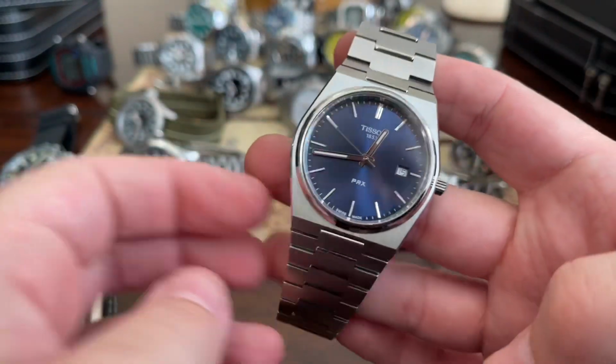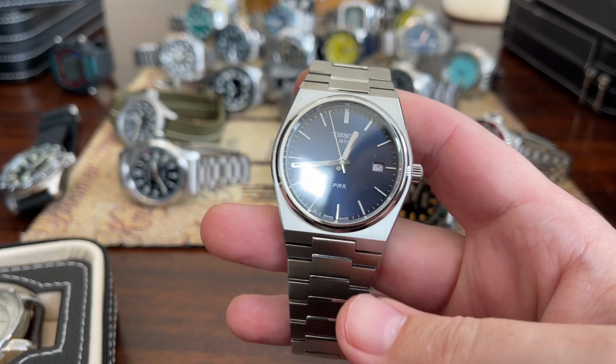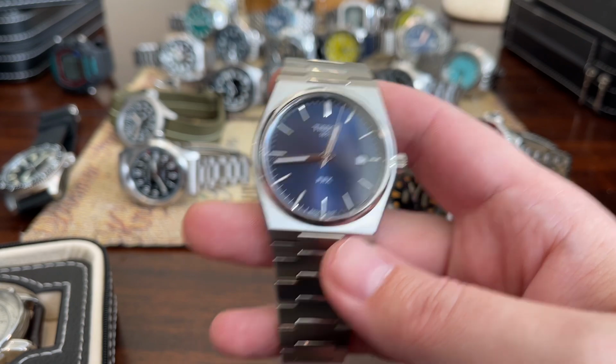And the latest acquisition, the Tissot PRX quartz. Gosh, I want to like this watch a lot. I don't want to spoil it for the review. So let me not spoil it. Let me just show it to you. This is the Tissot PRX.